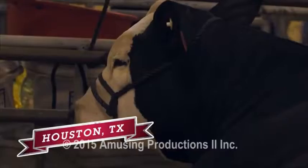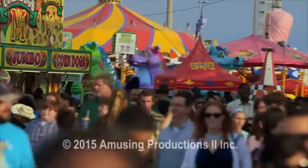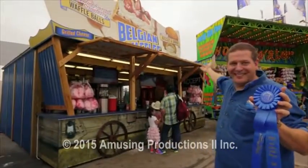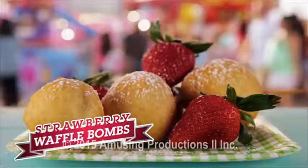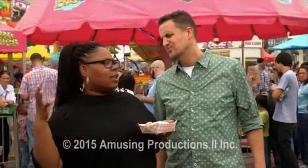Houston for the Livestock Show and Rodeo. Now, it's considered one of the largest livestock exhibitions in the world, but it's also a pretty cool place to find some awesome carnival eats. Our next dish is another winner. This is Mark's first year in Houston, and he took first place with his strawberry waffle bombs. What made you go with this? The fried goodness, the powdered sugar that's on here, the chocolate, just like bam, that is oozing chocolate.